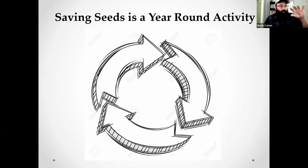In January, in the middle of winter, when you're sitting with your seed catalogs, just flipping through and dreaming about things to come, we need to be thinking about seed saving. In the spring, when we're beginning our planting, our spacing, all these things, we need to be thinking about seed saving. And I'll tell you why, right? First and foremost, it's spacing and timing.